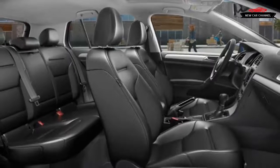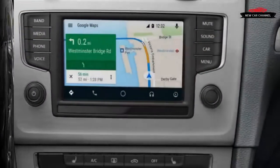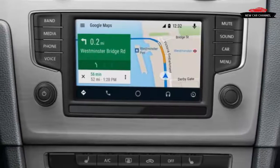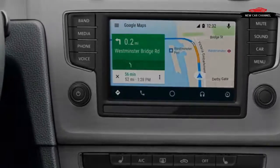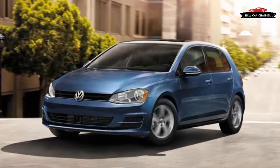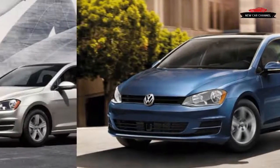Unlike the GTI, the Golf emits a pleasantly subdued engine note, but it doesn't sound truly sporty. We like the automatic gearbox, a 6-speed unit that changes ratios so quickly that you could be fooled into thinking that it's the dual-clutch DSG transmission that's paired with the newly available all-wheel drive Golf, Sportwagen and Alltrack models. While it may be as good as automatics get, we're partial to the slick 5-speed manual that VW also offers.